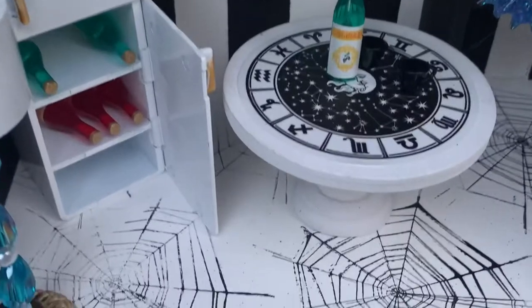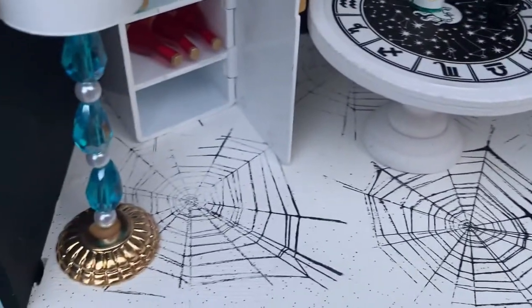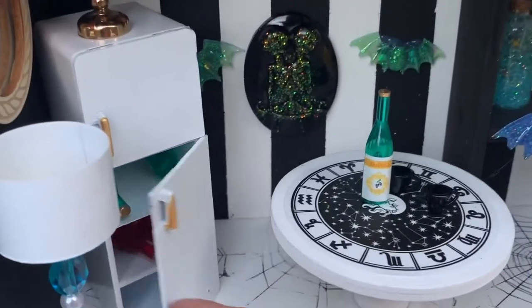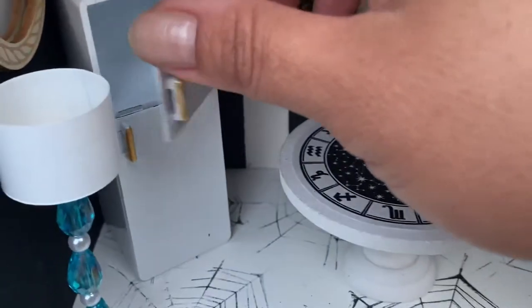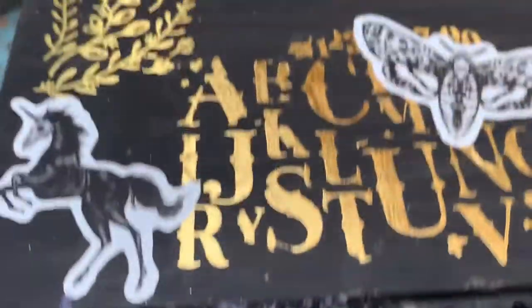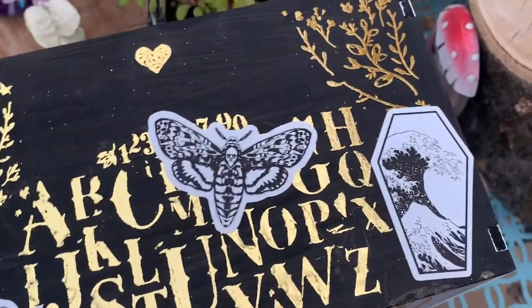And I just love how the floor came out with the stamps. That little refrigerator is cute. It's heavy too, it's all metal. Super cute. I don't think I have anything on top. No, I should have put a skull in there. Oh, I just knocked over the wine bottle. But, oh, the top. I didn't like how it came out, so I ended up covering it up with stickers. So, that's what I did.